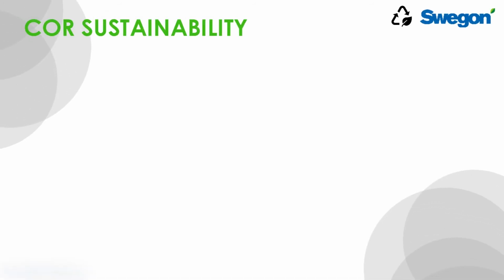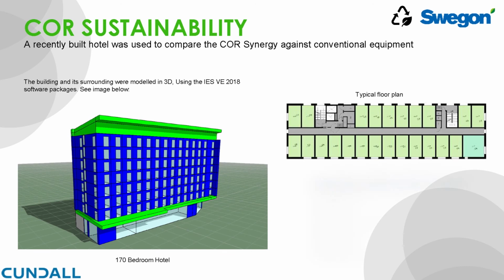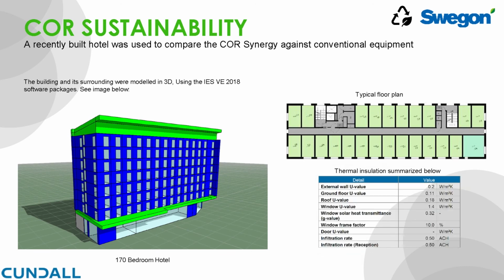This case study compares the energy consumption and associated carbon emissions of the COR Synergy system with traditional refrigerant-based VRF systems. In order to compare the COR Synergy, an 8-storey C1 hotel that provides 170 bedrooms has been used. The hotel is located in central London with the main facades oriented to the east and west. Here you can see an image of the hotel with the typical floor layout and the assumed thermal insulation standards that the building has been designed to.